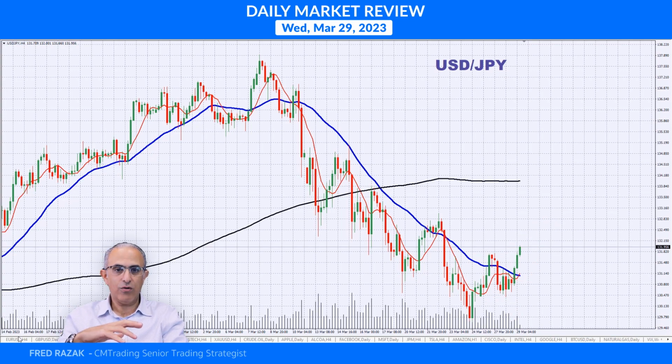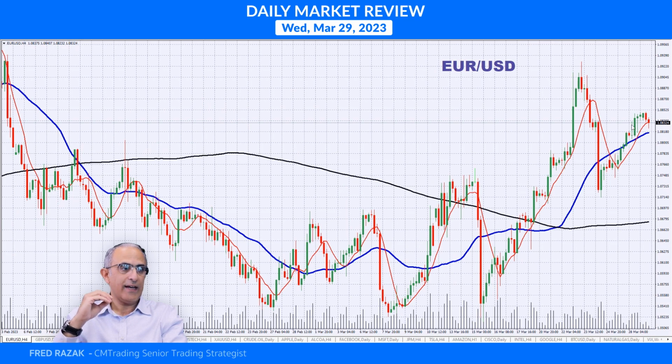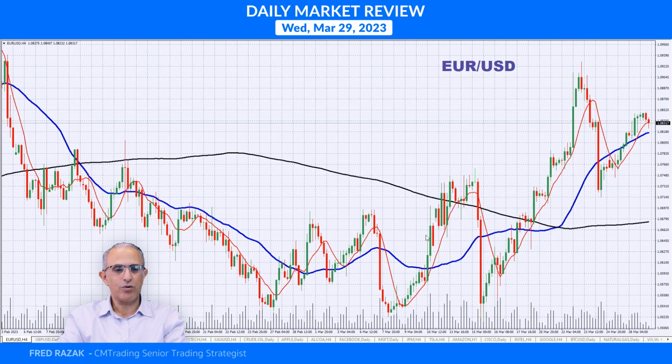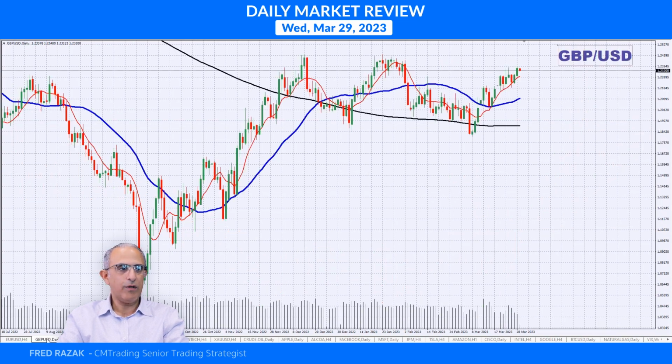Now looking at the Euro USD, this is really just trading in a range right now. We hit that 1.07-ish level, and we're just there in the middle right now. So not much really to give us some direction of which way the market's going to go. GBPUSD is climbing higher to that resistance-ish level, but tapering off and not giving a clear indication which way it's going to go from here. So just keep that in mind as well.